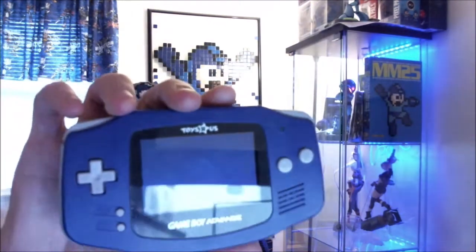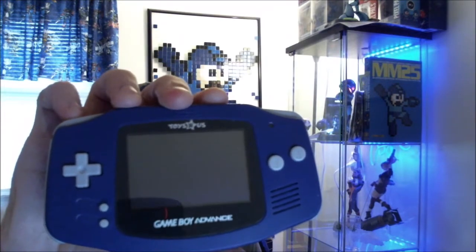First thing, I got a lot of handheld systems this month, along with some other systems. This I saw on the app Mercari. Lady posted it. I think it was $25. You don't see this very often. I am looking for the Target version of this, but this is the Toys R Us version. This is a Game Boy Advance, the dark blue Toys R Us edition handheld. Does have the battery cover and everything, so pretty good deal for that. I was pretty stoked to get that.